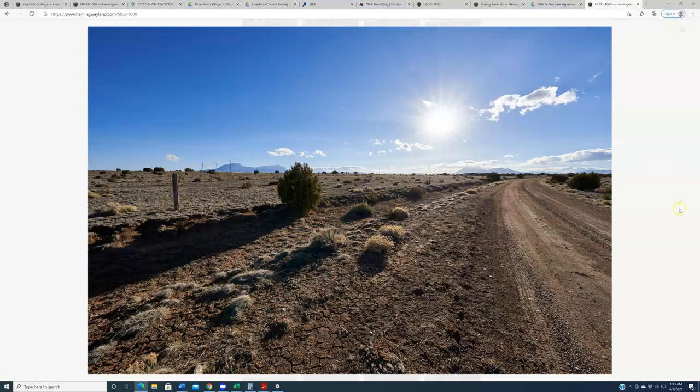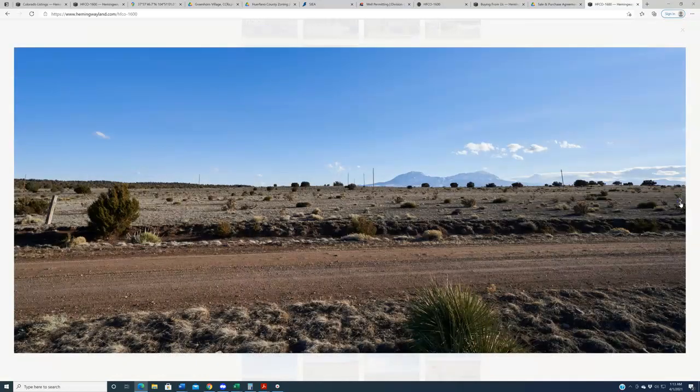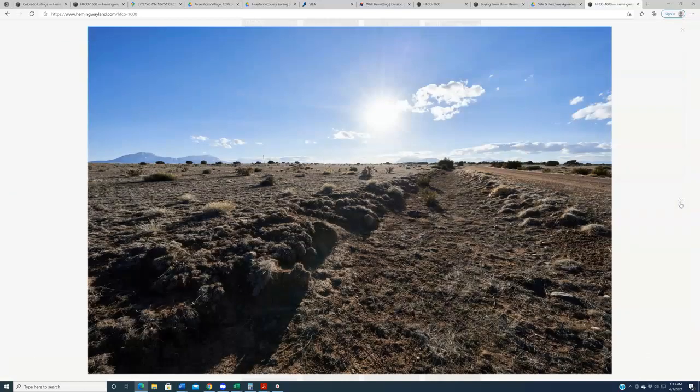We've also got property boundary markers over here, which you can see in this photo and some of the additional photos that go throughout the gallery here. Of course, the big benefit to you, the buyer, is that the property has already been staked. Occasionally we buy properties and you'll see property boundary markers that are like these kind of redneck property boundary markers. Somebody put a stick in the ground and that's supposed to signify where the thing starts and ends. These property markers are good ones, though.